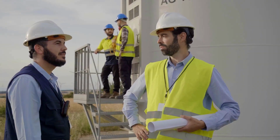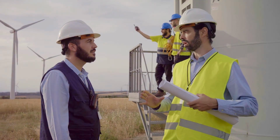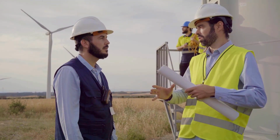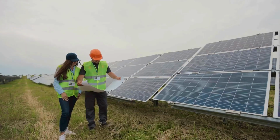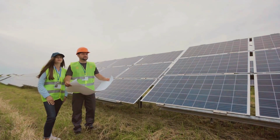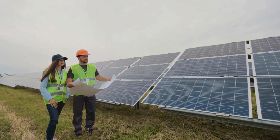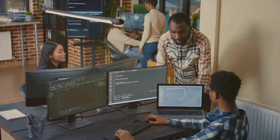Firstly, we have the renewable energy sector. The world is pivoting towards cleaner energy sources, and India is no exception. We're talking solar and wind energy, energy storage, and green infrastructure development. A company to watch in this sector is Adani Green Energy, already making waves in the solar power space.